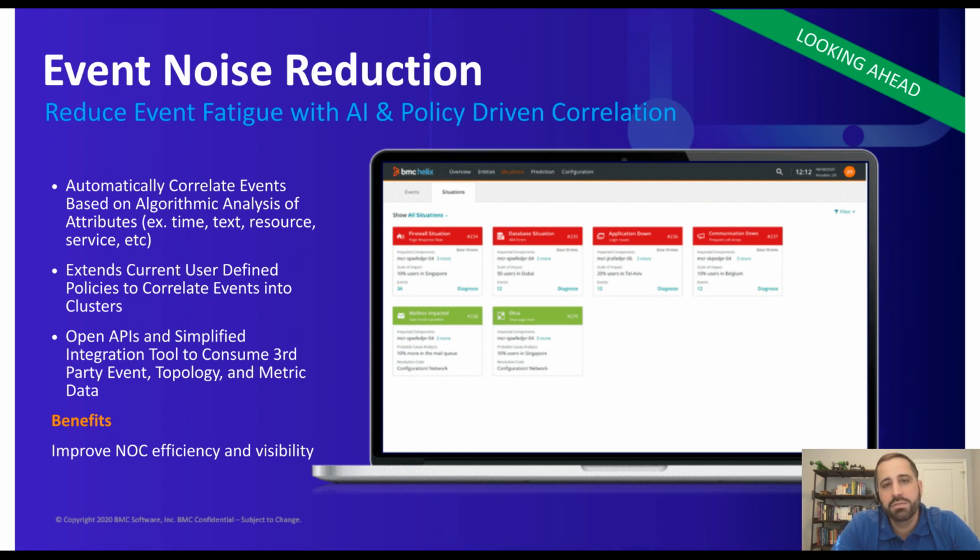And so this helps the NOC to be more efficient, so you don't have to continue to throw people at the NOC team to be monitoring, to be able to keep up with all of that volume of events. And it helps you to get better visibility so you're not missing the critical things that are coming in these larger event storms.